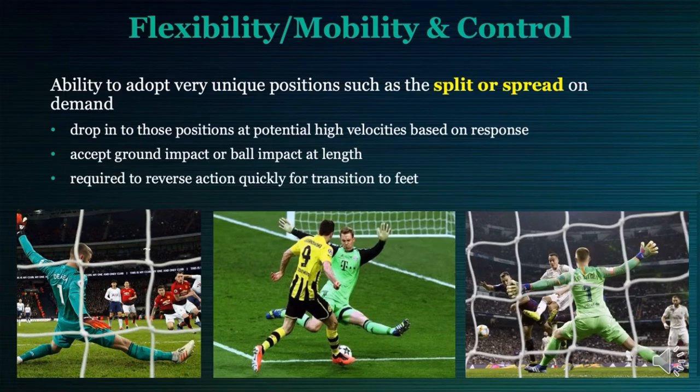And the first one here, like I've shown you, these big guys and the flexibility and mobility, as well as the control of those actions, I find very fascinating. So here I'm going to focus on the split or the spread. So performing those unique positions, those almost extreme positions on demand.